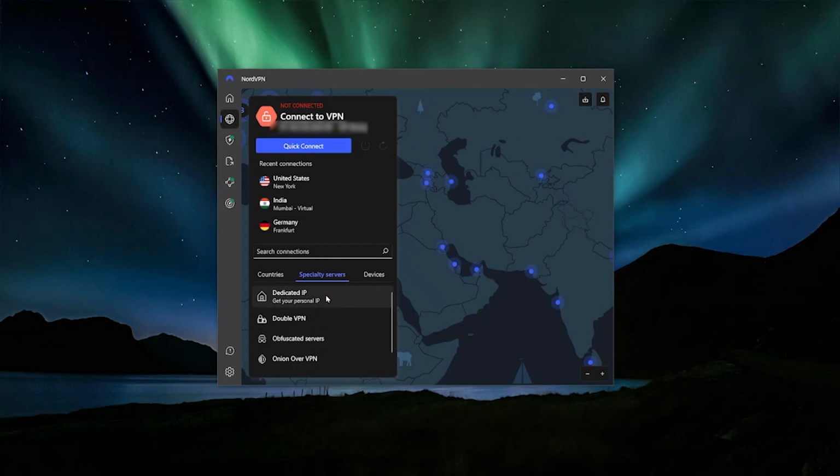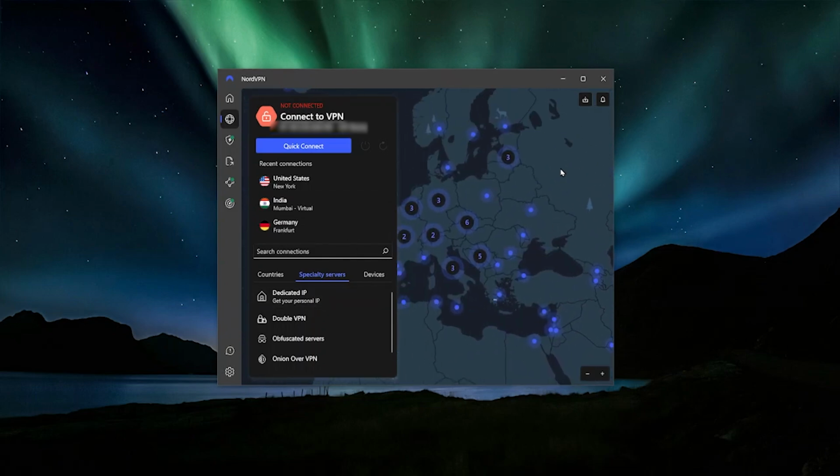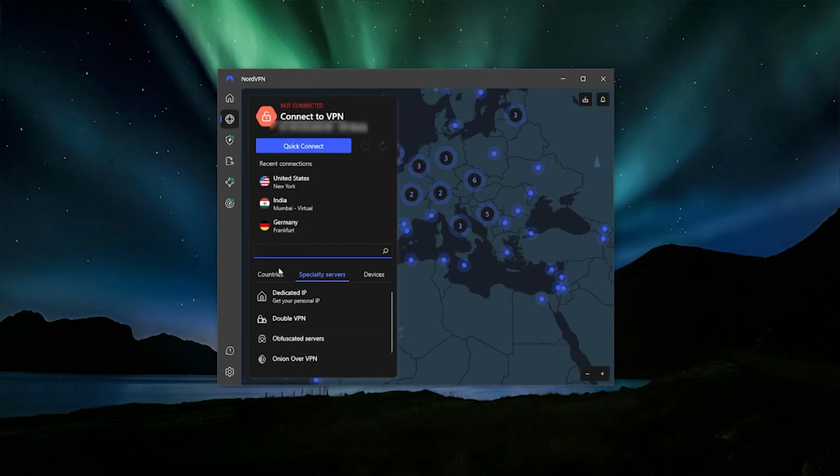So for example, with Nord, you can connect up to a location simply, like I just showed you. In Express, you have the list. You can search for them right here. You have all the countries.